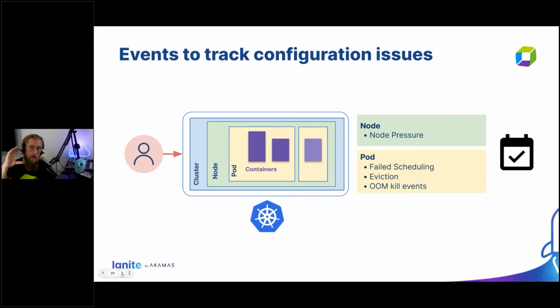On the pod layer, there are a lot of events that are very useful, but in our particular case related to configuration, failed scheduling is a great sign, because if we are not able to schedule our workload, it means obviously our nodes are pretty much saturated. So there is a sign of something going wrong. And otherwise you have eviction. Eviction is basically an event thrown by Kubernetes. If our nodes are saturated, Kubernetes will try to protect the node, so it will try to evict. Evict means it will kill the pod and reschedule it elsewhere. So there was an eviction event that will be raised.